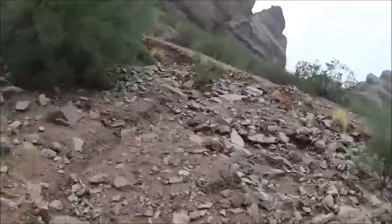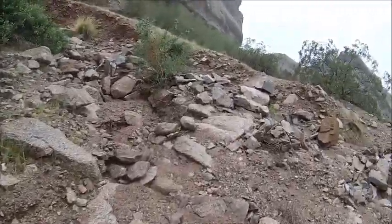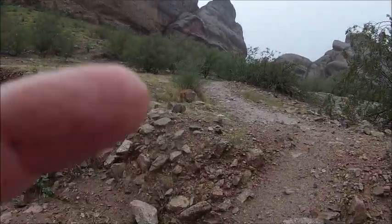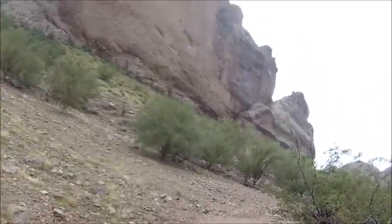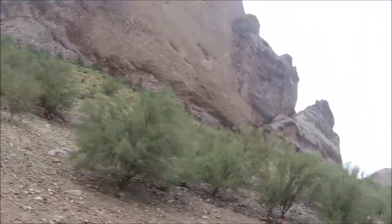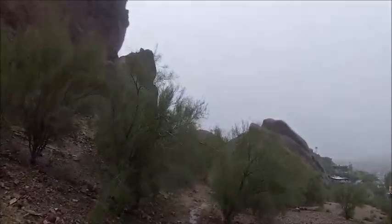This trail is called Bob's Rock Loop, and I've never been on it, so I don't know if there's a particular rock that is Bob's Rock or how that all works out, or if it's just the rock loop and Bob was the one that put a name on it, so they call it Bob's Rock Loop. I don't know, but pretty sure I'm on a trail now.